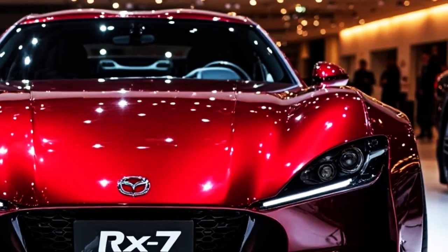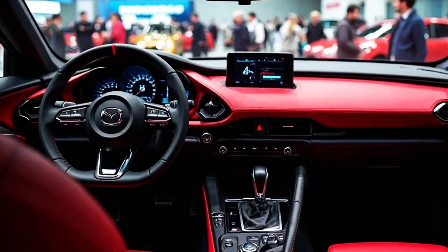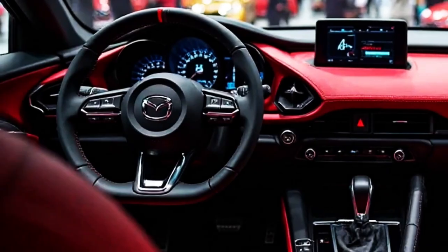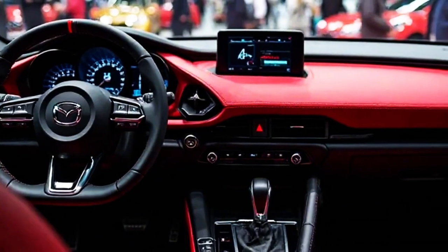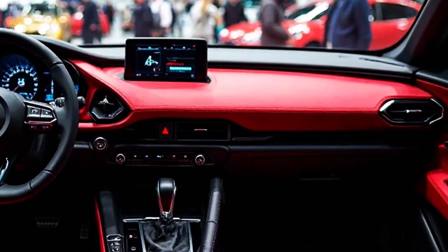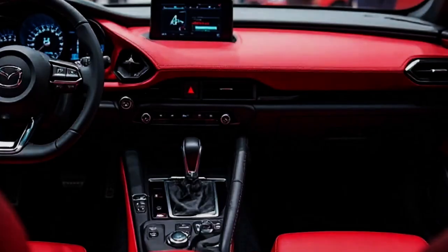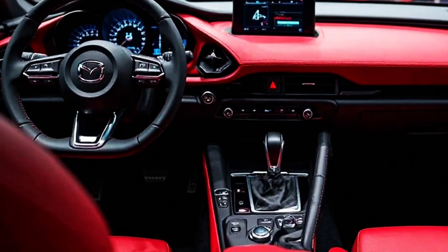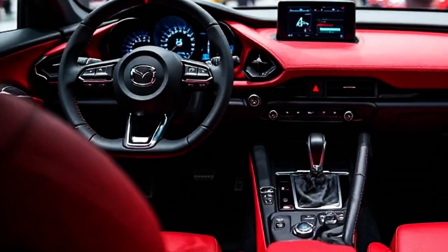Step inside the cabin of the 2026 RX-7, and you'll be greeted with a driver-focused interior that strikes the perfect balance between minimalism and cutting-edge technology. Mazda has always been about creating a bond between driver and machine, and that philosophy continues here. The seating position is low and snug, with heavily bolstered sports seats wrapped in premium leather and Alcantara. They're designed not only for comfort during long drives, but also to hold you firmly in place during aggressive cornering.